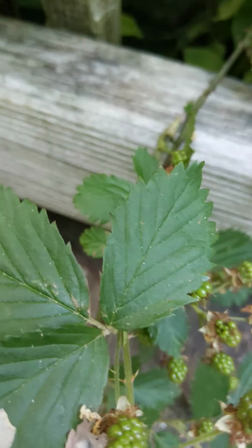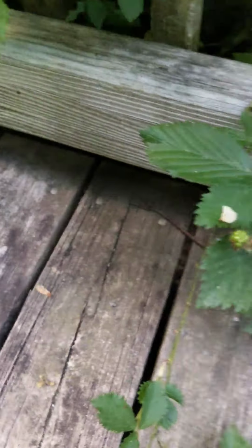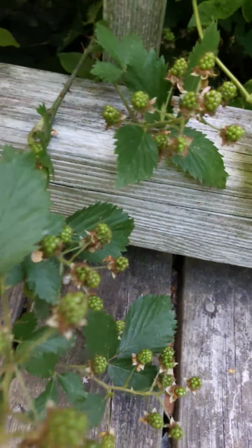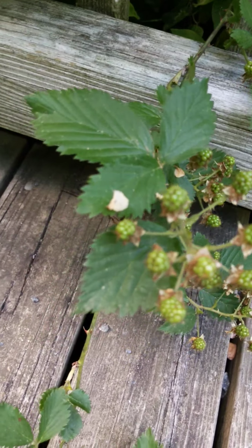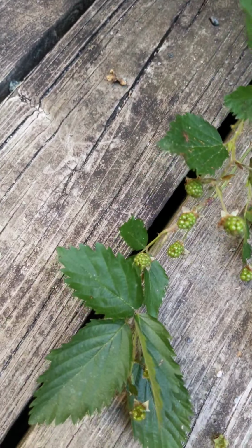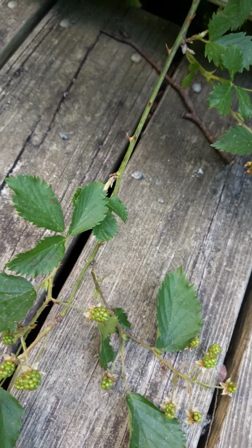But when these ripen up, they are a huge source of vitamin C, and also I believe vitamin D as well. They're rich in fiber. And it just tastes very good.